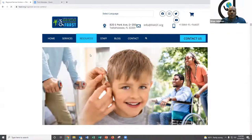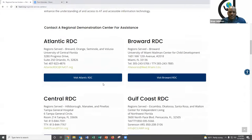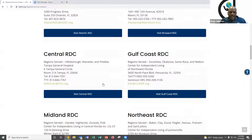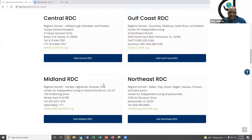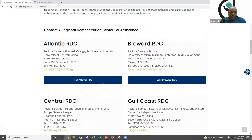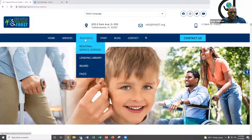So if you don't know what may be the closest center, you can click on this and it will give you a listing of all the different centers and where they're located, based on counties. So you don't have to worry if you don't remember what county may be covered, or maybe sometimes there might be one that's a little bit closer. And then the second thing, which will be of great assistance, is going back up to resources and looking at the lending library.